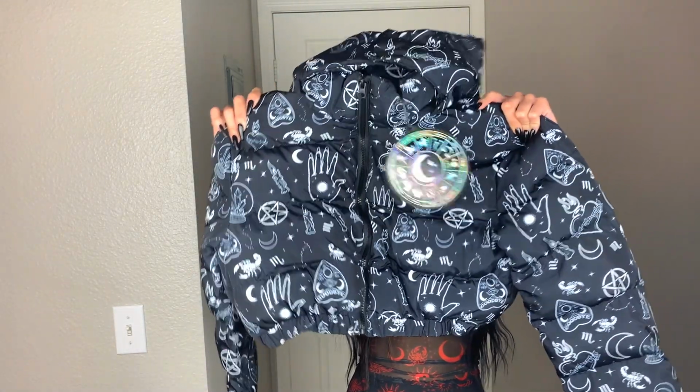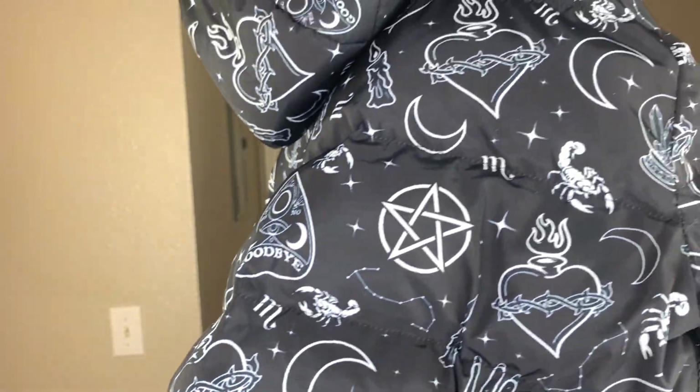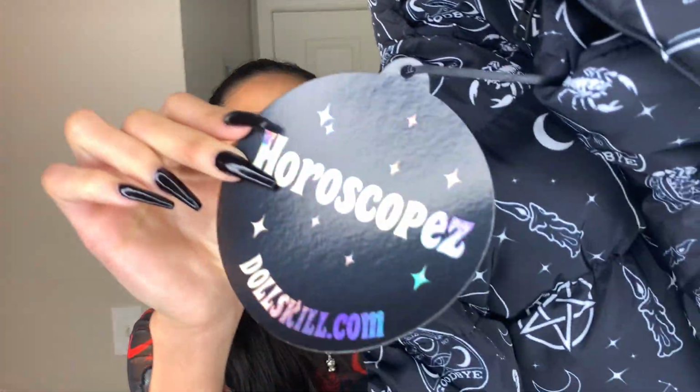Next item for me from the entire Scorpio season options they had. This one for me was the most outstanding and I definitely loved it the moment I saw it. So how cute is this cropped puffy jacket? Like how cute is this? It also has the same print as the dress, also from the same brand, and I got this one in the extra small size. I'm gonna go ahead and just try it on.